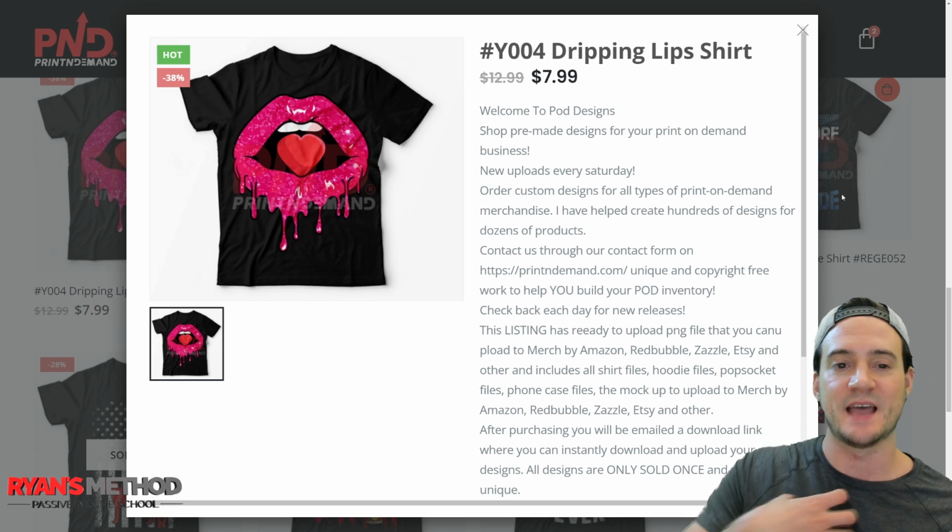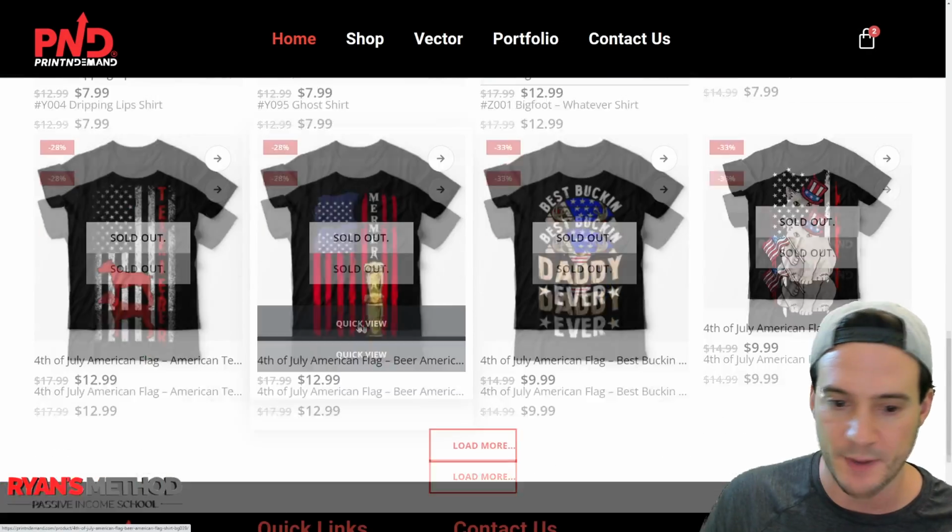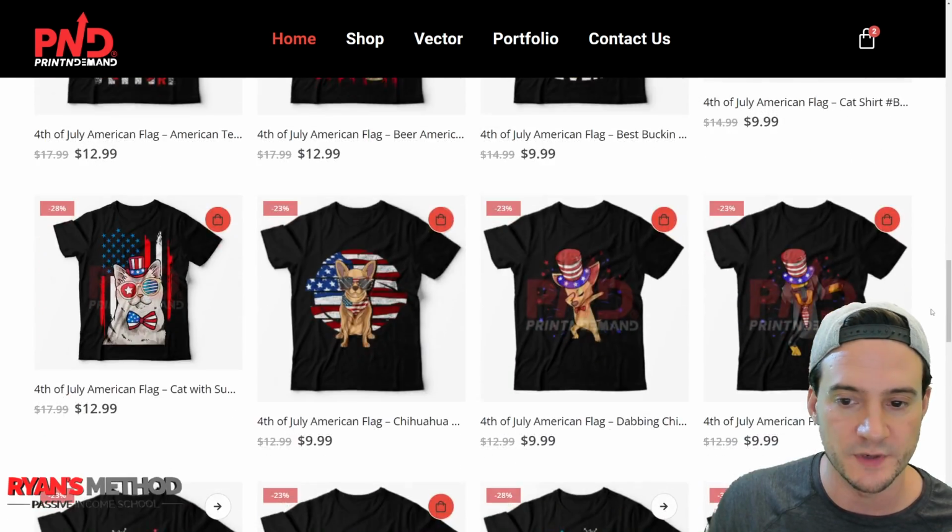And the color scheme in that design is really cool. Like that gradient pink is really popping off the screen. So then you can just click load more and they'll continue to load in designs.